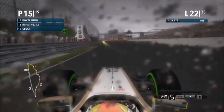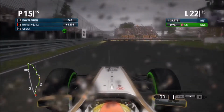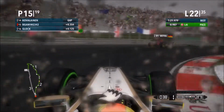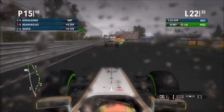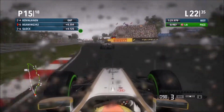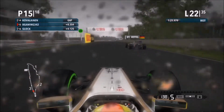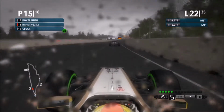Pretty amazing. And now we're going to unlap ourselves. Sebastian Vettel in front of us. He may still be faster in the straight line. But I think we're going to be on the verge of unlapping ourselves, I think. Going to be cool. See, we are on the right tyre. The AI on the wrong tyre.